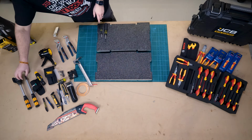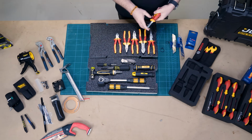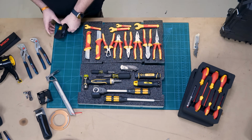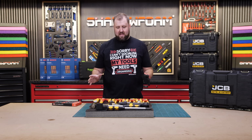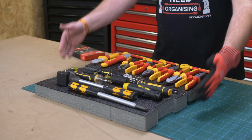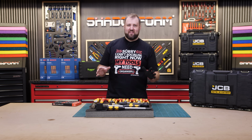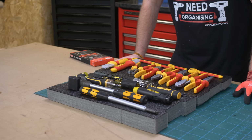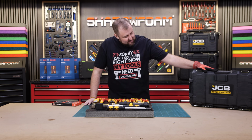Let's do a layout. So I've got a bit of a layout going. I've gone for all of the Bosch VDE tools on the base layer, and then this is going to be a lift out tray with all of the yellow and black. Surprising how all the colours match. That wasn't planned, I can assure you. I was just buying all the quirky tools from Amazon, and they just happen to be predominantly yellow. So we've got a cool theme there, and that all ties nicely into the black and yellow JCB box.